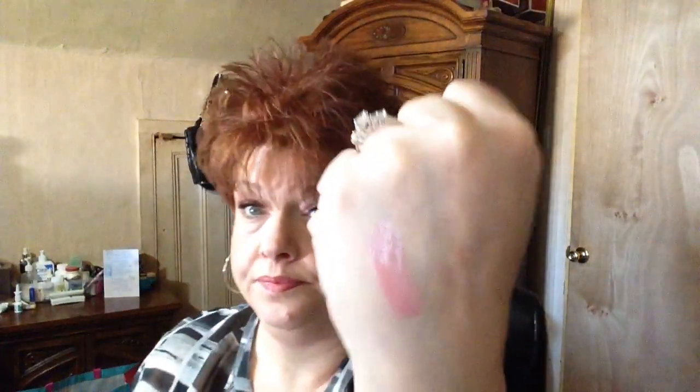So that's not really the true color. Let me swatch. Because I've tried it out, it does leave a stain behind. But it smells like watermelons, which is delightful. And it does, yeah, shiny. So it makes your lips definitely look juicy. And then once that comes off, you're left with the stain. So it's very nice. If you wanted like a more in-depth review, just let me know.